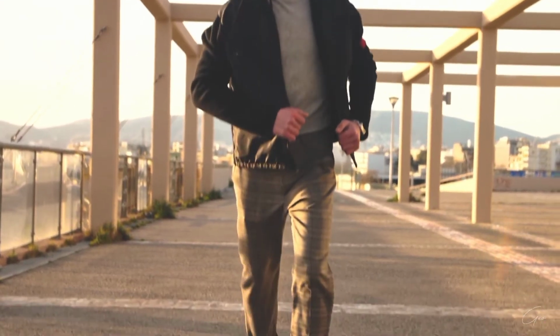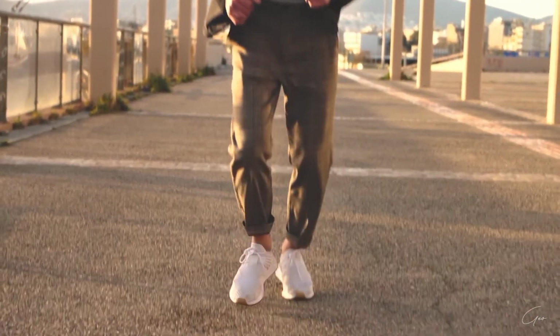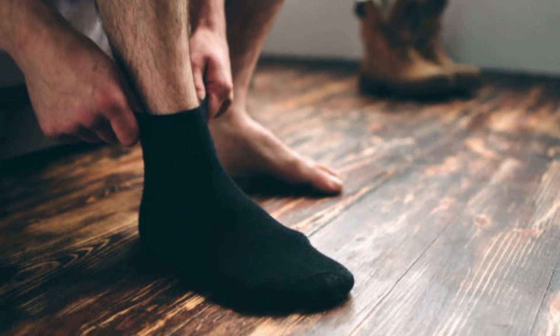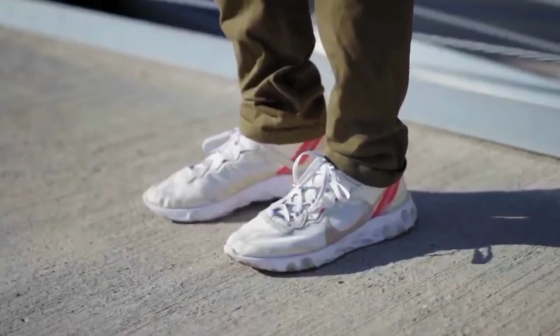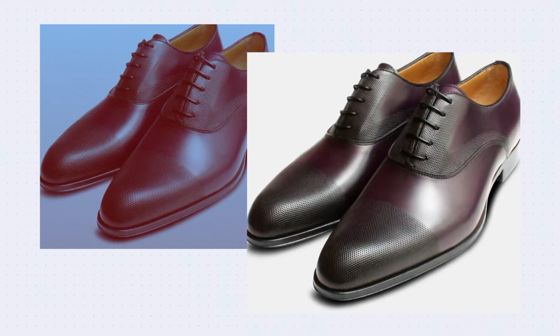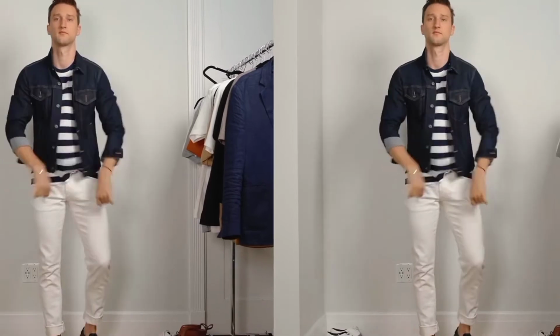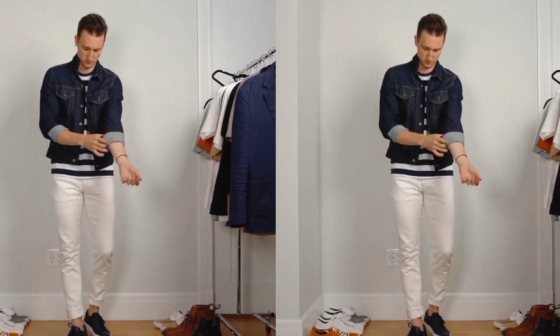The right way to match belts, shoes, and accessories. Now for one of the most often asked questions. Does it matter if I wear black socks to work? What color should my belt be if I'm wearing formal shoes labeled aubergine on the box? And that's a good thing. The devil's really in the details, and you want to stand out.